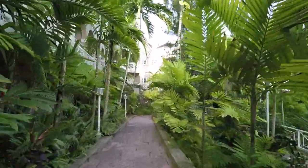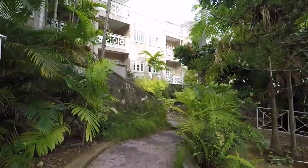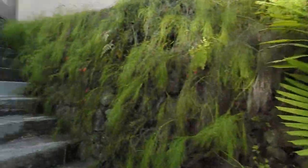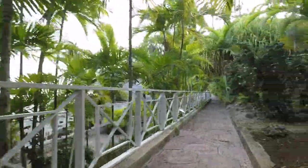So we're going to go ahead and speed up. As you can see, the grounds are meticulously maintained. There is a lot of walking, but we really like it. It's very tropical and very beautiful. It's one of our favorite resorts because it's very romantic and tropical.